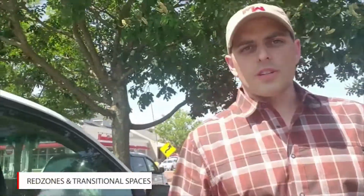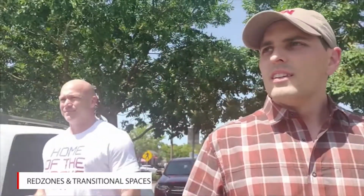So next we're going to take a look at red zones and the transitional spaces. Red zones are going to be nothing more than a blind spot. This is any area in your environment that you cannot visually see from where you currently are. Obviously a red zone is going to give an aggressor an opportunity to get close to or take you by surprise. So you want to evaluate what of those exist between where you are and where you're trying to go.